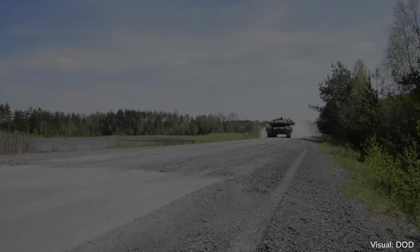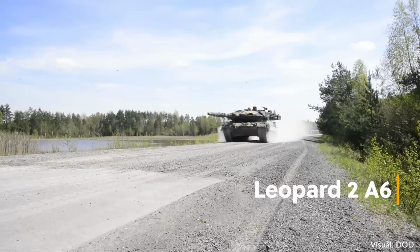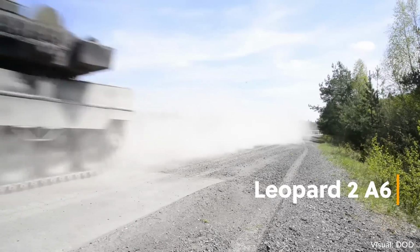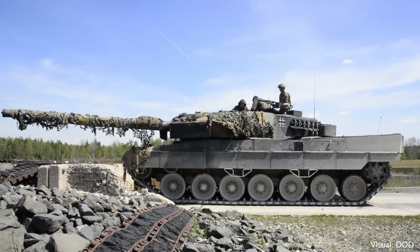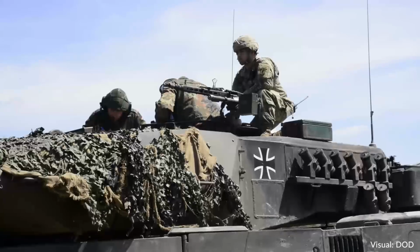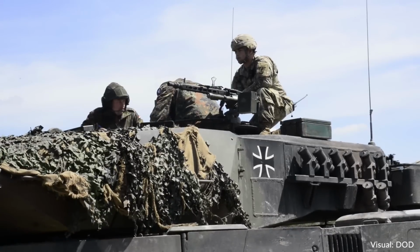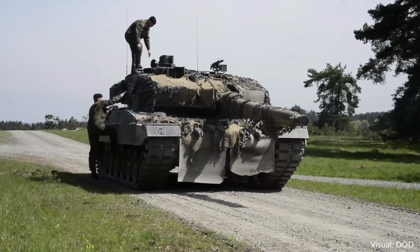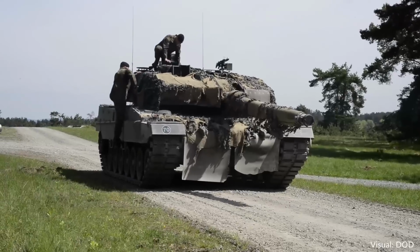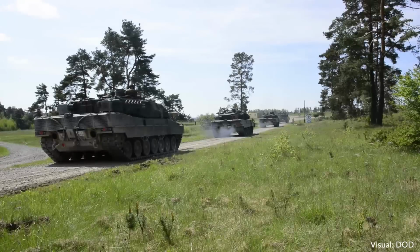Then let's turn to Leopard 2. Ukraine has received both the A4 and the A6 variant, but I will focus on the A6 in this overview simply because that's the tank that we have seen in most of the footage for now. Now, the top speed of this tank is about 70 kilometers an hour on roads, somewhat less on uneven ground, but this makes Leo 2 a mobile platform able to relocate quickly and change its location.